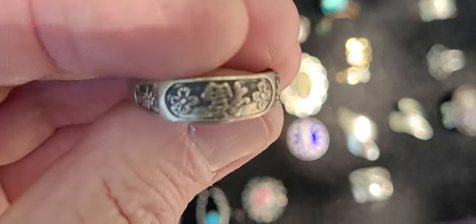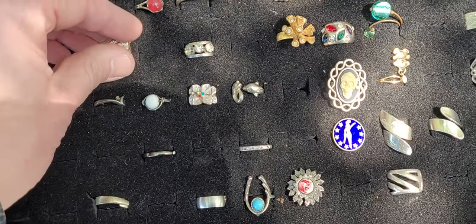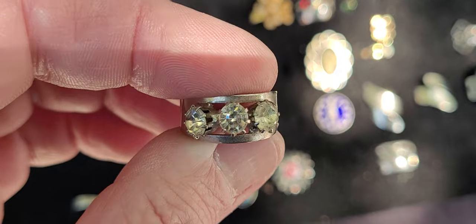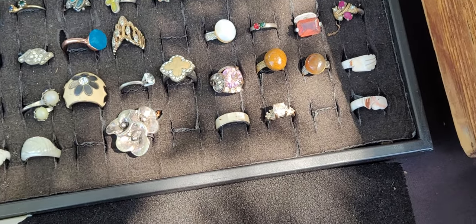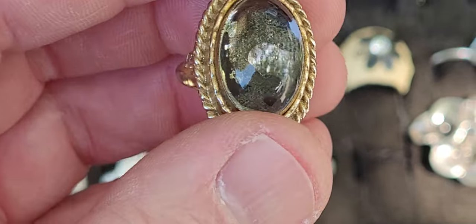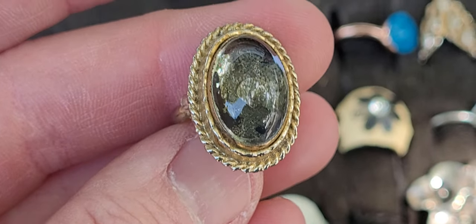Let's see if we can zoom in on that one. This one just came out. It has not been out one time today. First time. Does this look vintage to y'all? It's adjustable, but I think that's a cute adjustable ring. This looks like an old mood ring. It's heavy too.